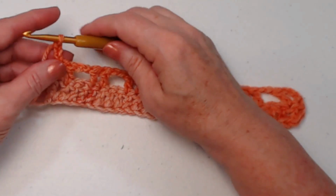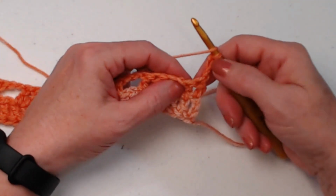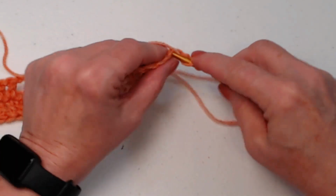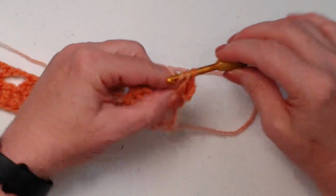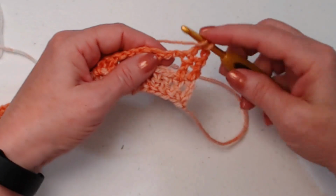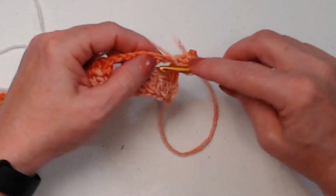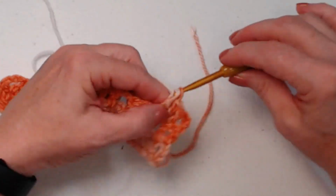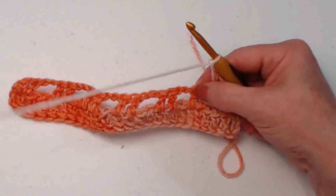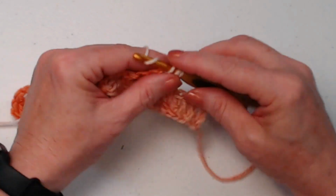So we chained three. We're going to turn our work. We're again going to use that chain three as our first double crochet and then stitch a double crochet in our next double crochet. Now that brings us to our first chain two space, and we're going to stitch two double crochets in that chain two space. So one and two. Now we're going to chain two, skip the next two double crochets, and stitch two double crochets in the next chain two space.